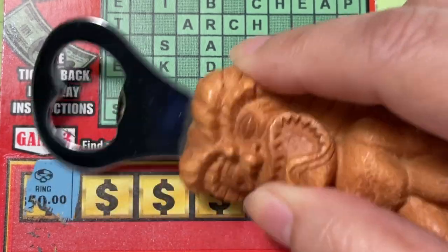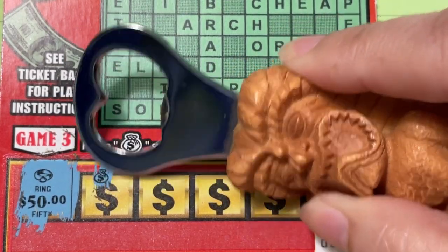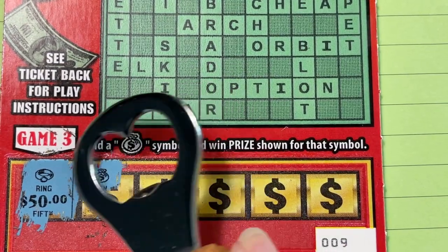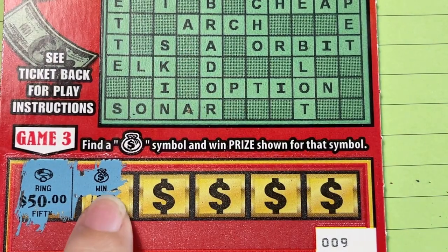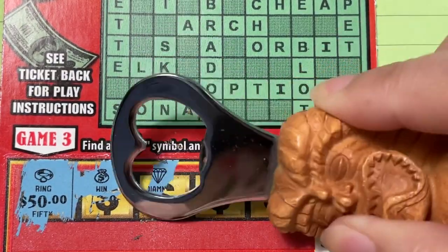I'll show you what the prizes are too, so you can get a feel of it. There's a ring. We got it, guys, we got it. Look at that. I did not think I would have a winning ticket. Oh my gosh. It says win, we got the money bag. Okay, let's see what else is over here. That's a diamond.